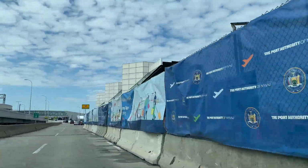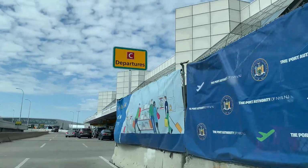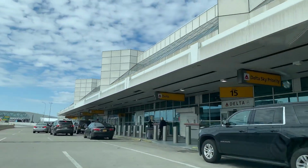Since I'll be flying first class on the flight today, my ride is dropping me off at door 15, which provides me with quick access to the Sky Priority baggage drop area. All right, I'm about to go check in for my flight. Come along with me.